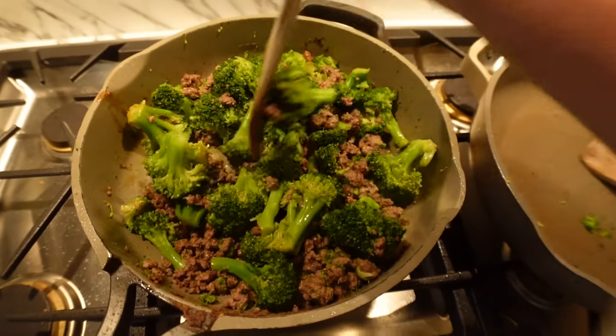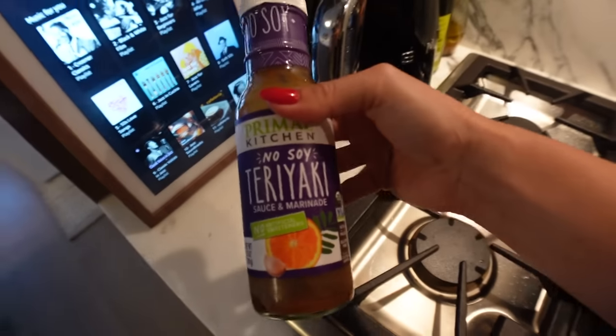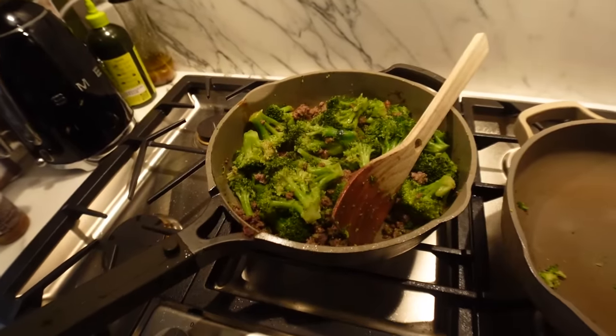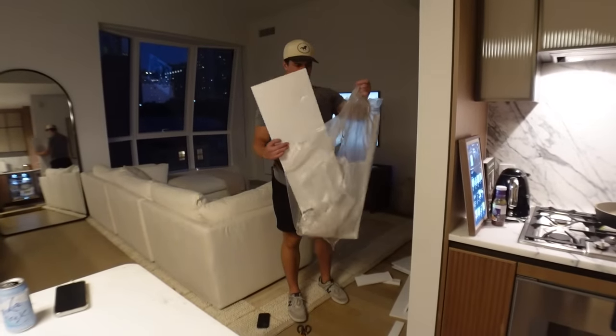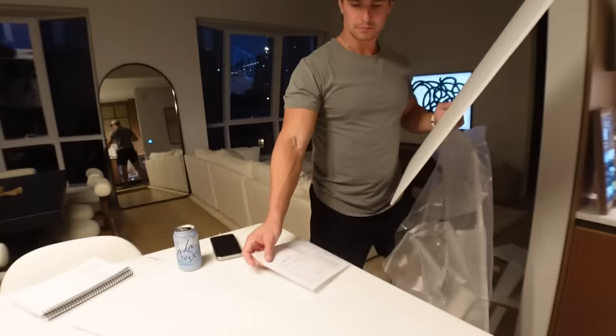Made, of course, one of my go-tos right now, ground beef and broccoli with this teriyaki sauce, and then once we plate them, we also have some rice over there. We do some sesame seeds on top. Sweet Ryan is building a shoe rack for me. I got one more for my closet.